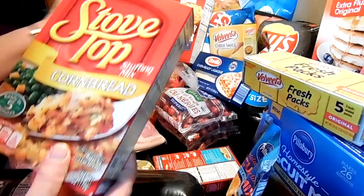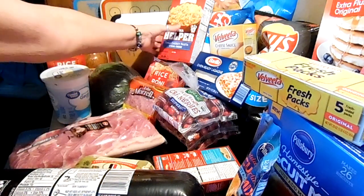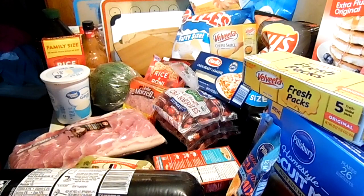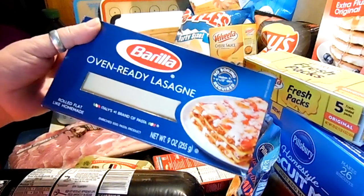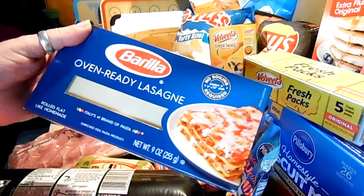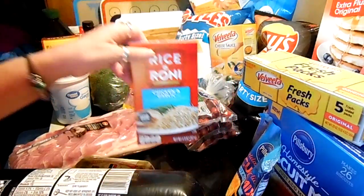I got 2 boxes of the cornbread dressing for the shelf, just because that can be hard to get, and my husband prefers the cornbread dressing. I got 1 box of cheesy tuna helper. I got some oven ready lasagna, and if you can your cream cheese, you can still make SHTF lasagna, and these noodles make it a lot easier. I got 1 box of chicken and garlic rice-a-roni.